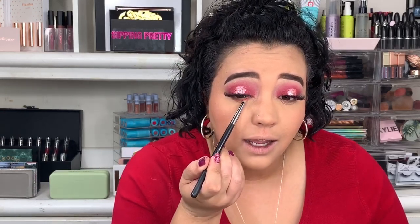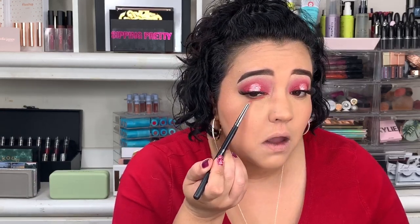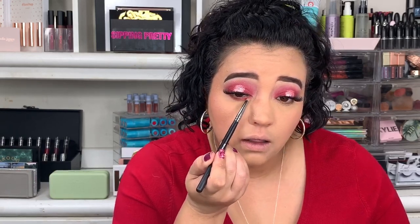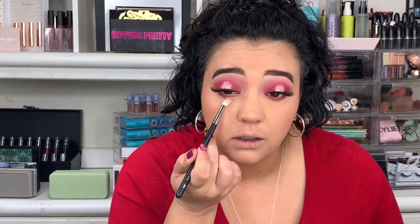So before we go any further, and I didn't put highlighter on either because I had to put my blush on, but before we go any further, I do want to go ahead under the eye and get that color in there. So I'm again going to go with First Date, and I'm going to line the under eye like this. I'm not making it perfect because I'm going to take that other color and just smoke it out. Alright, so I'm gonna go into Princess and I'm just going to smoke that out right under there.